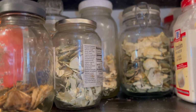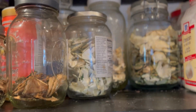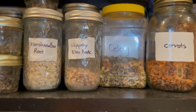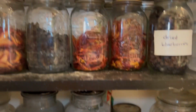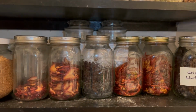I like to reuse jars, like this is a jelly jar that I reuse. This is a container. I don't even remember what was in that container, but that's just a plastic container that I reused. Down here there's another jelly jar, which I know is full of nuts and not full of fruits and veggies, but I wanted to show you a couple of the containers that I reuse.